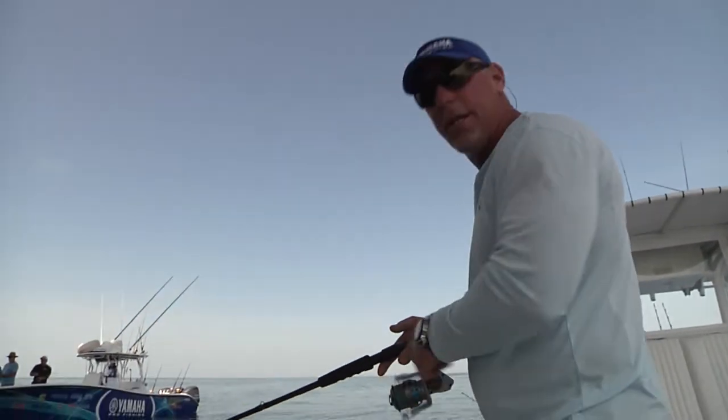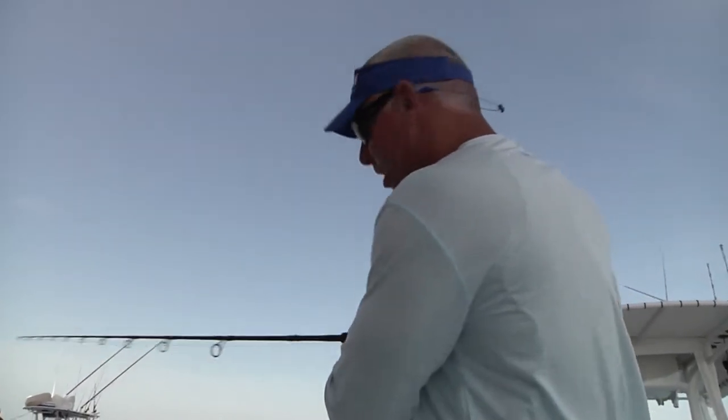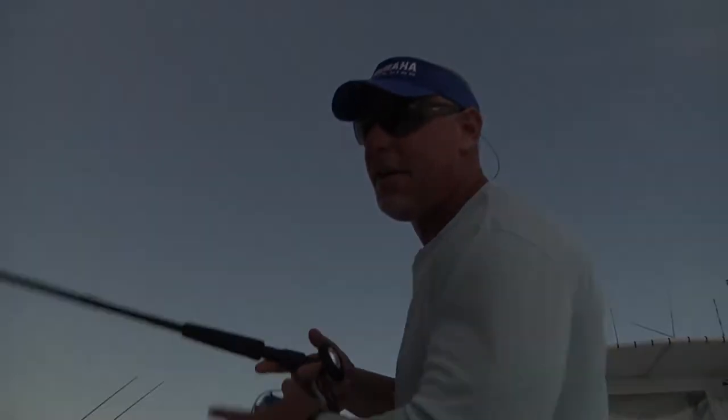It's really weird to be sitting out here in the middle of the day in the Gulf of Mexico and be sitting in the shade, but I am very appreciative of it.